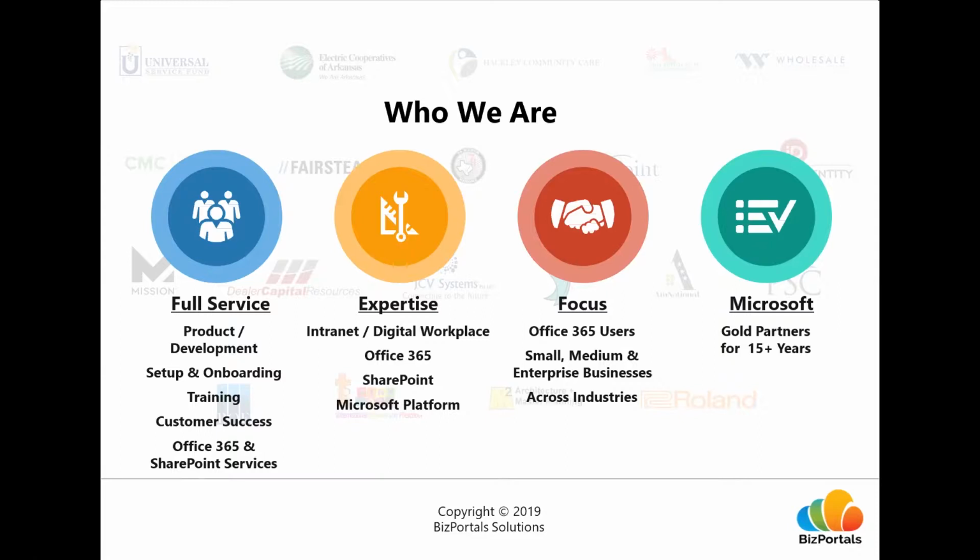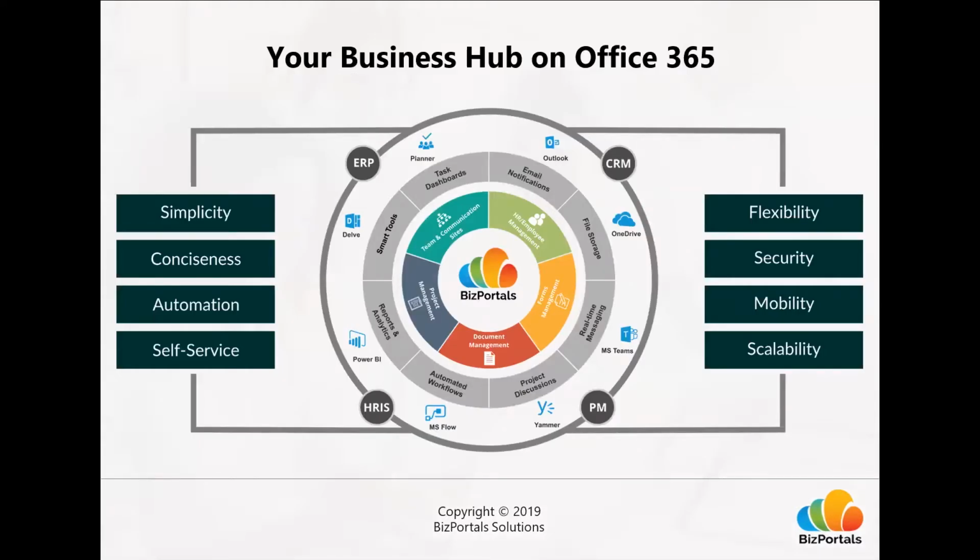We have over 15 years of experience developing intranet and digital workplace solutions on SharePoint and Office 365. So we are experts in this realm as well as the Microsoft platform. We help businesses of all sizes, small to large and across industries, from financial services to healthcare to IT to nonprofits and educational institutions, as we can customize our solution to meet your business and industry specific needs. Finally, we have been Microsoft Gold partners for over 15 years as well.